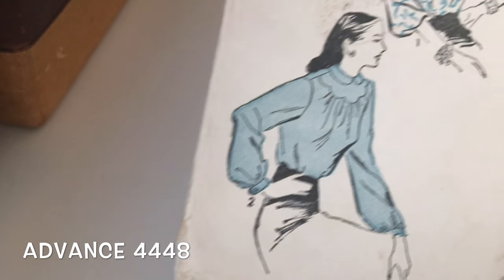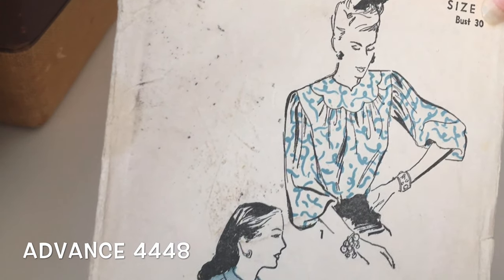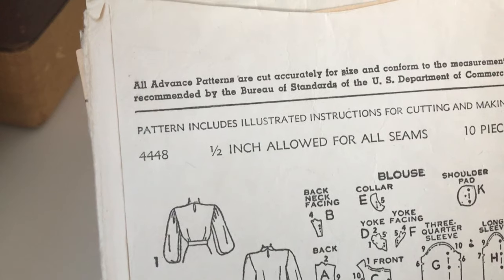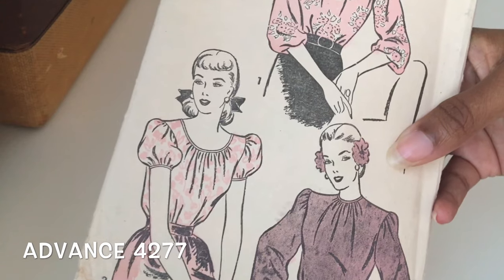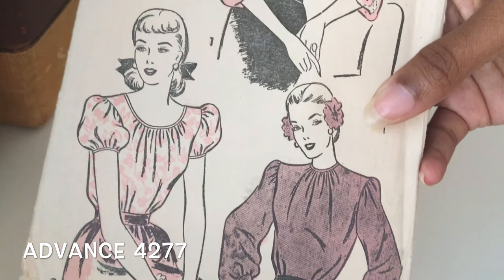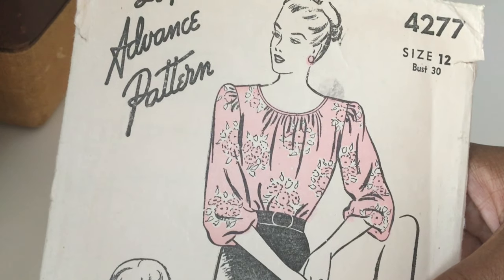Advance 4448 is a fascinating blouse pattern from 1948. The yoke and sleeve details are absolutely to die for. Advance 4277 is a cute peasant blouse variant from 1948. I have a fondness for the traditional peasant blouse, and seeing the variations made me quite happy.